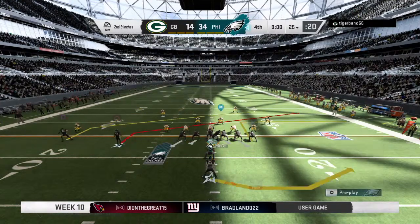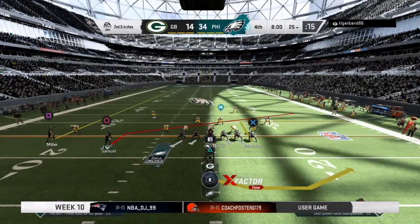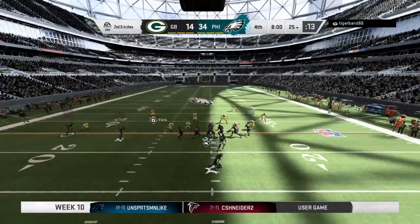58 to Mike. Let's go, let's go. Alert 3, alert 3. Smoke, smoke. 58, boys, 58.